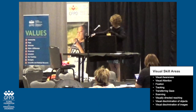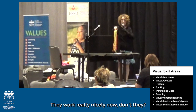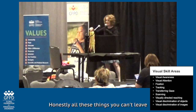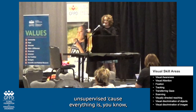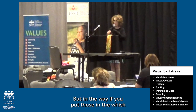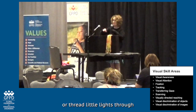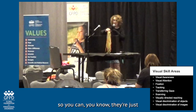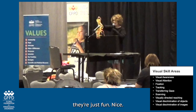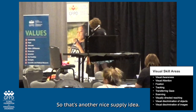Just to show you. They work really nice over there, don't they? They look really good. But obviously all these things you can't leave unsupervised, everything is under supervision. But if you put those into the whisk and hang the whisk over, you can leave them in place or thread little lights through or thread tinsel through. They're just homemade ideas. And again, they're just fun, nice, perhaps blow the fan on them so they're waving in the breeze. So that's another nice little idea.